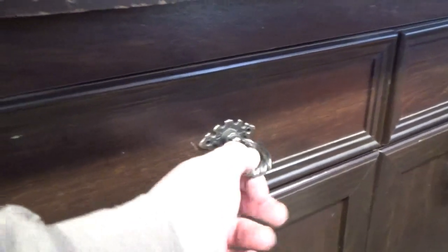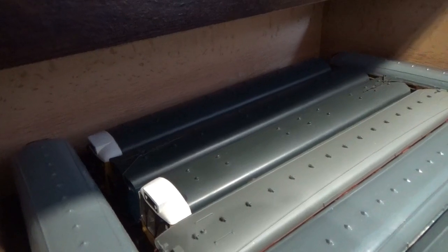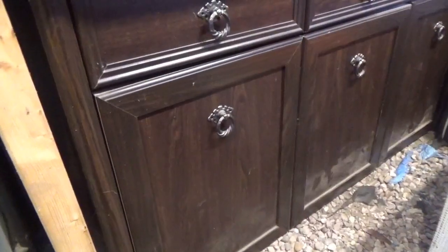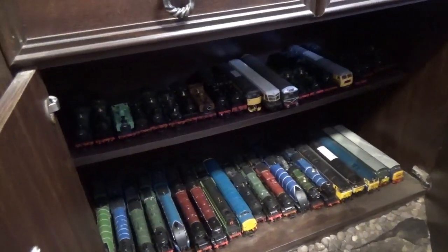Moving on to this drawer. And in here we have, apart from all the teak coaches, the Bachmann Class 108 three-car DMU in the BR blue and grey. Now moving on to this cupboard. So we'll begin at the top shelf.